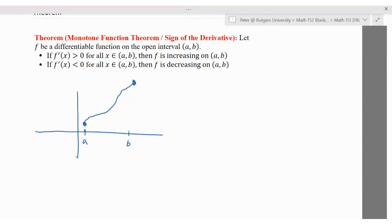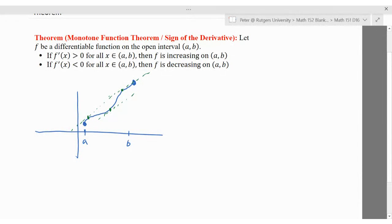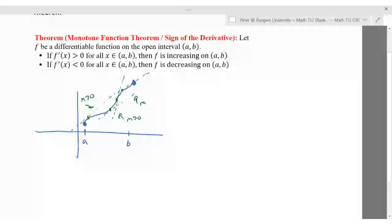So notice that no matter where I am on the function, I can pick basically any point here. There's a tangent line. No matter what point I pick on this interval, if I draw the tangent line, I always get one with a positive slope. So here you can see that m is greater than 0, m is greater than 0, m is greater than 0. All of these tangent lines have slopes greater than 0, and the function, in fact, is increasing. In other words, it's rising as you proceed from the left to the right.